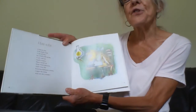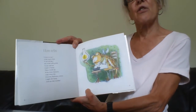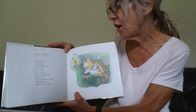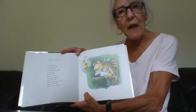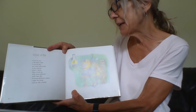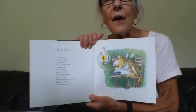I love to eat, a fat toad cried. I eat all day, he cried with pride. I eat and eat until it hurts, then finish up with three desserts. Have you ever had three desserts before? And when the evening darkness comes, I light the lamp and eat the crumbs.